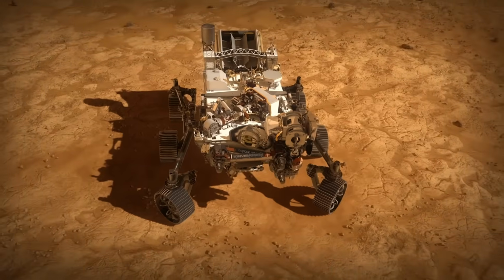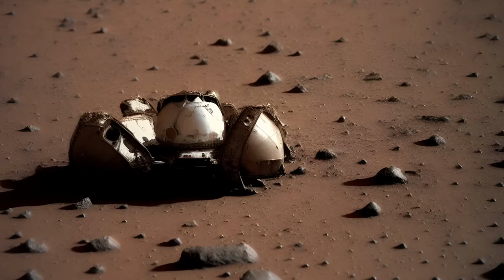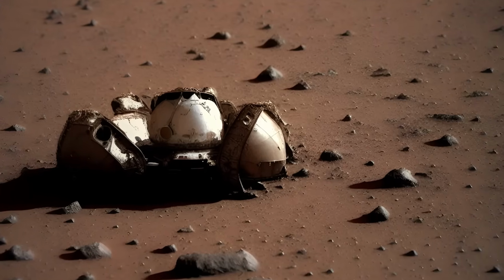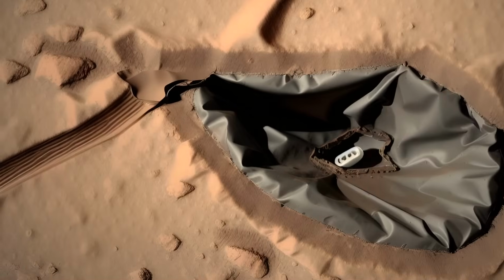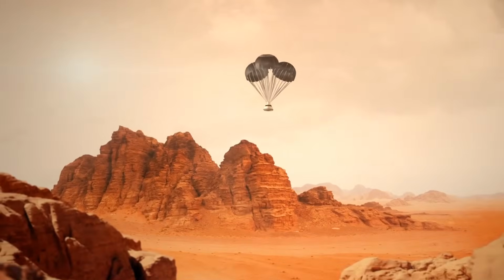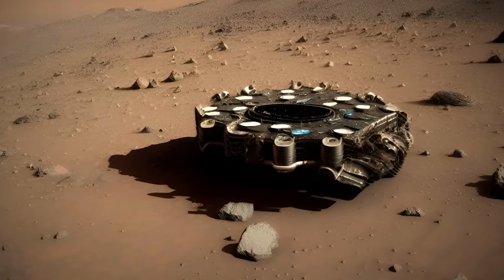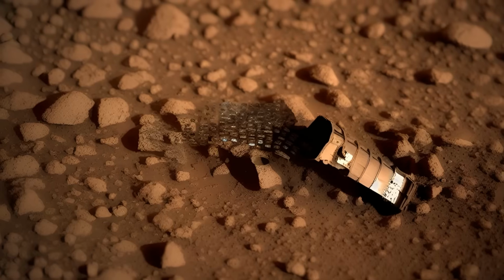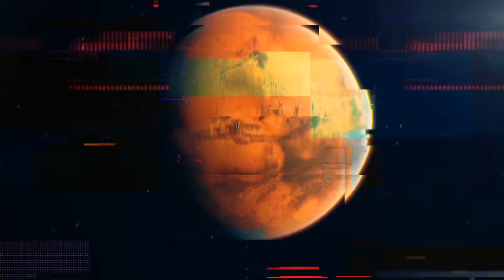Imagine rovers and landers zipping across Mars, conducting scientific experiments. Of course, they would leave behind a trail of debris. Discarded spacecraft parts, deflated airbags, and other leftovers. Now the planet isn't really barren, is it? Well, at least it will become a treasure trove for archaeologists of the future. But it also serves as a cautionary tale. We need to remember to stay responsible during our space exploration.